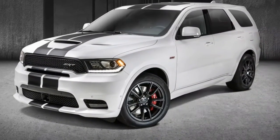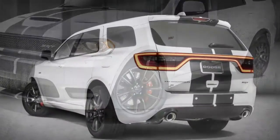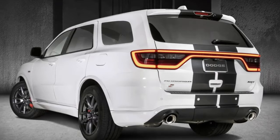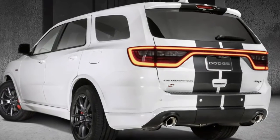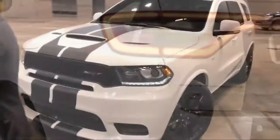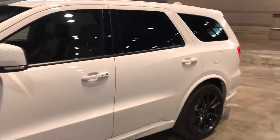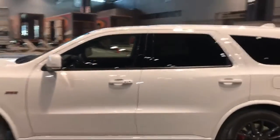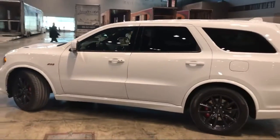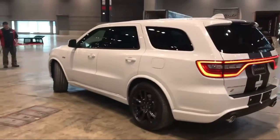Fiat Chrysler is demonstrating new performance add-on items for the 2018 Dodge Durango R/T and SRT models at the Chicago Auto Show, including the well-known Dodge double stripes and another Mopar exhaust system. The 475 horsepower SRT model, which is powered by a 6.4-liter Hemi V8, will likewise offer a lowering spring pack and a carbon fiber instrument panel.